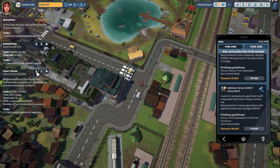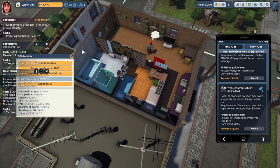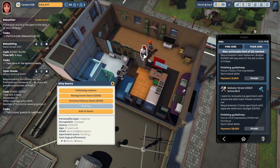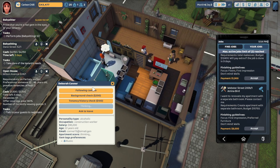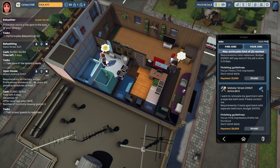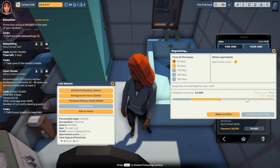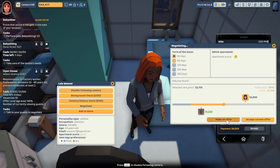So let's jump to the location. Let's have a look. They're having a think about it. Fine. Thinking fine. Awesome. Close that window. Whoa, yeah, wow. Let's negotiate. Okay, so let's make an offer of this. Oof. Let's make an offer of this.